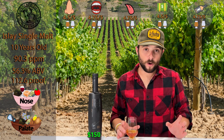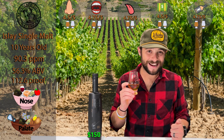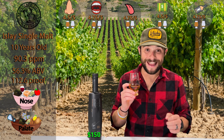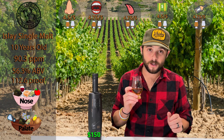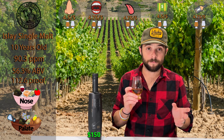So overall, 4.75 rounded. This is just a very, very excellent whiskey. Excellent experience. If you can get your hands on a 10-year Octomore, definitely do it. I had no problems ordering from the website, so if you wanted to try it, seriously, go from the website. It's great. Cheers.